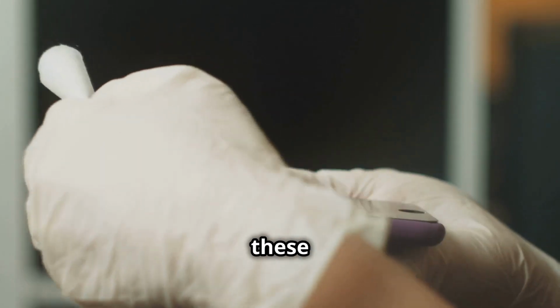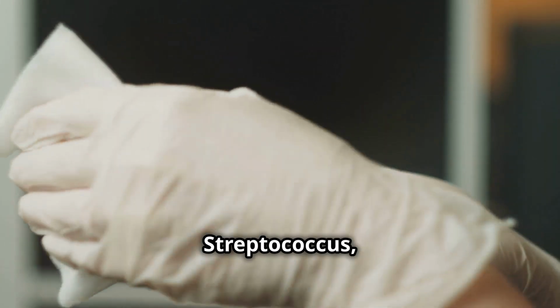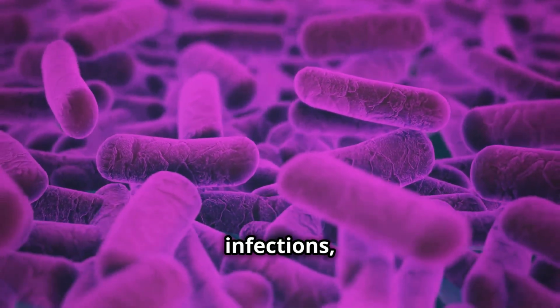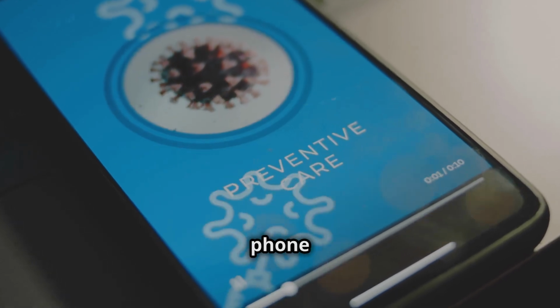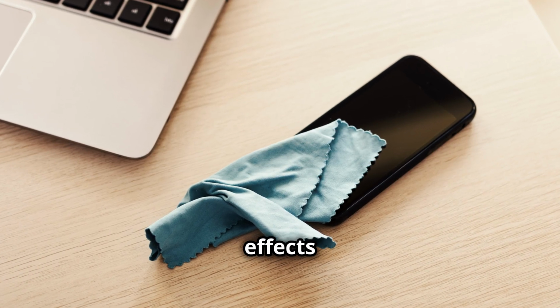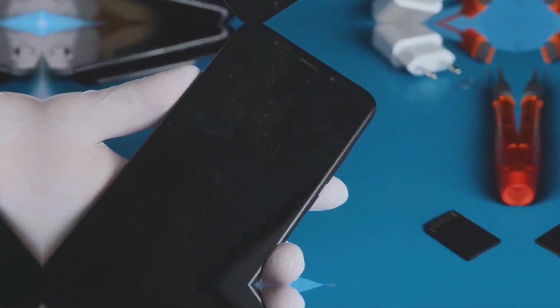But it's not just these two troublemakers. Streptococcus, which can cause strep throat, and Pseudomonas, which can cause ear and eye infections, also join the party on our phone screens. These bacteria might be invisible, but their effects are definitely noticeable.